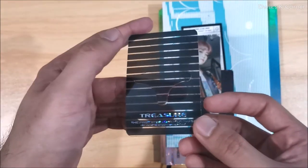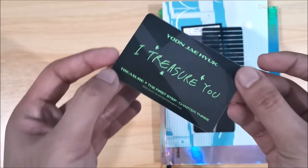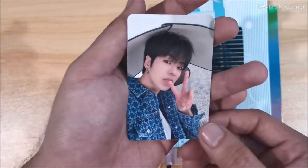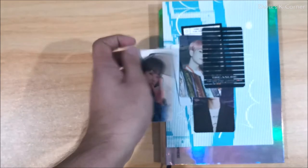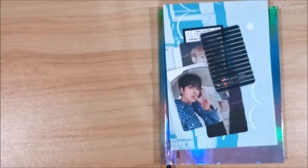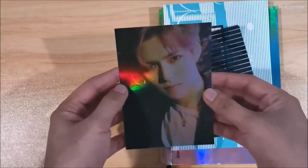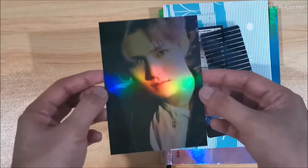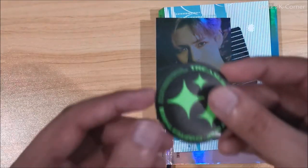So, we have this black bookmark this time. And then we have another Japanese member. And yeah, I tend to pull his selfie cards a lot. My fourth bias, I think. A lot of the members are pretty much bias members, but Jihoon is my fourth bias. So we have the postcard and we have Yoshi as well. Oh, that's awesome. Yeah, black is totally Yoshi's color. Black, gray. And finally, we have a sticker for this version.